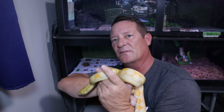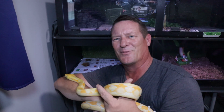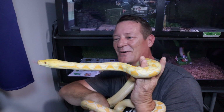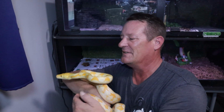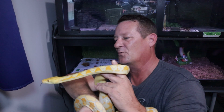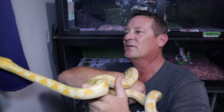This is the same thinking mode that Athena was in, except Athena was in a Burmese thinking mode, and this is a reticulated python thinking mode, which means as soon as she comes out, she's thinking she wants to get into everything. And she's a little sweet girl, man. And we brought her out of quarantine a couple weeks ago, and she's just been doing great.